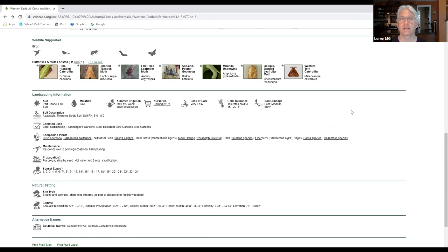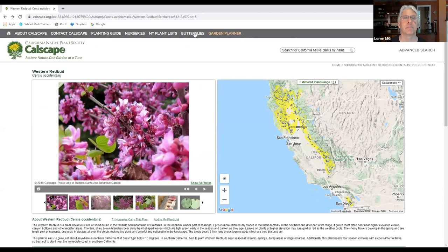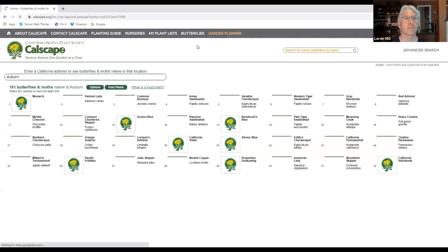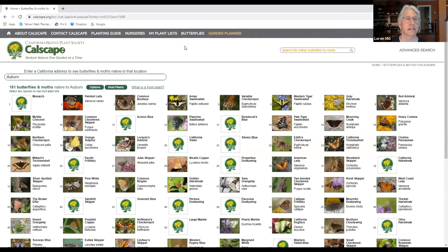If we go back to the very top of the page here, you can see that there's a butterfly tab. And if you click on this butterfly tab, it shows you all the butterflies native to your particular area. Again, since we put in Auburn, it's restricting us to just the Auburn area. But this is kind of cool. If you're interested in attracting pollinators like butterflies, this is really fun.